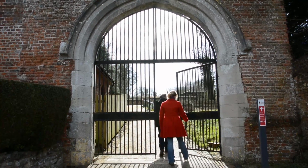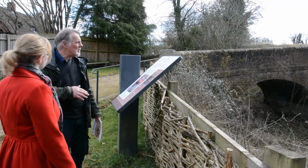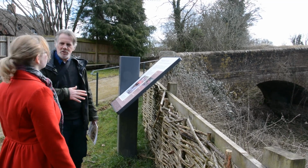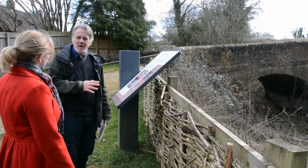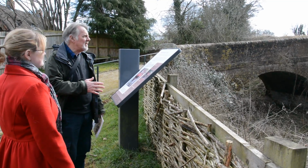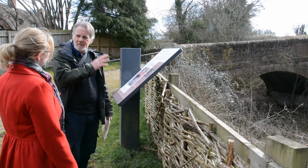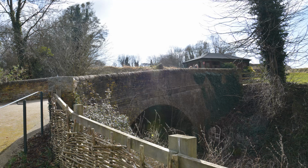So we come up through Garrison Gate onto the site itself, and we're just about to cross a canal bridge, because after the Civil War, after Cromwell had taken Basing House, Parliament said that people could take away brick and stone and keep it for their pains. So in other words, they could just use it as a quarry, and they certainly did that. And that's why when we get to where the house was, we'll find that there's just ruins and foundations there rather than anything substantial.